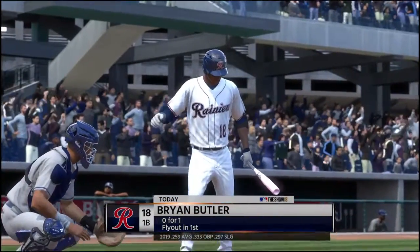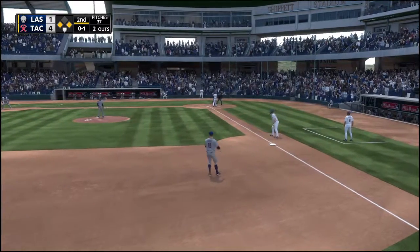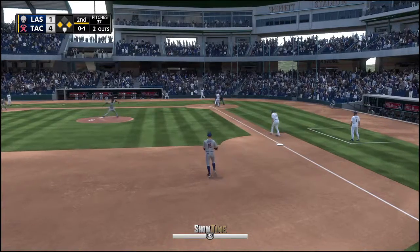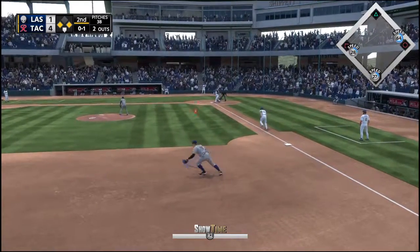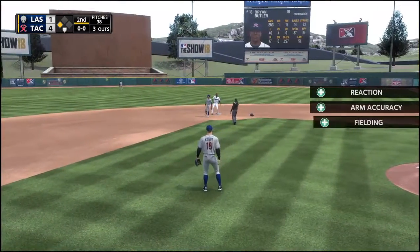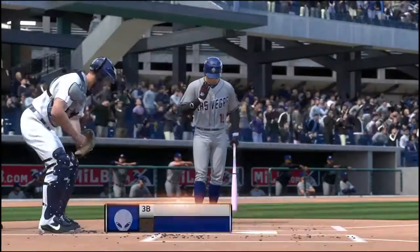Digging in for his second at-bat, Brian Butler. He flew out in his last at-bat. Brian Butler. Chopped weakly to the left. Reined in. And the 2-out threat will not come to pass as the inning is over. So a good job for him.